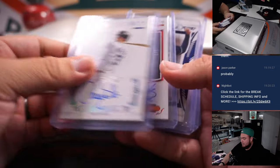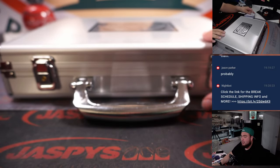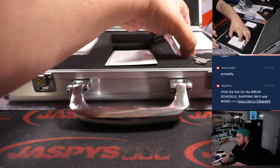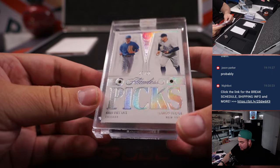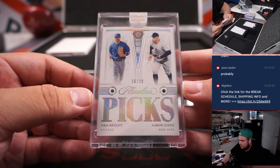Alright, nice hits right here, guys. Good names, good mix of vets and some rookies, some nice patches. Let's go with the 2 in case cards now, guys. Here we go. First one. Wow, it's a dual. Dual diamonds? Chris Bryant and Aaron Judge.